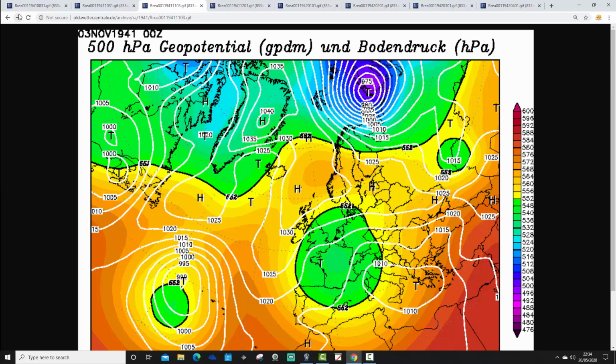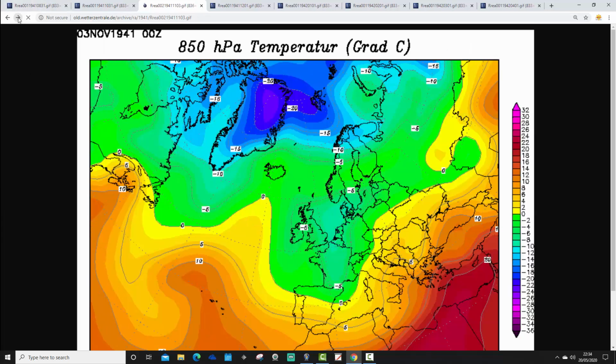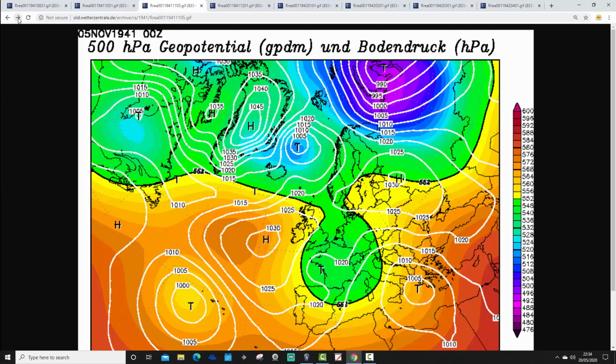So, again, we keep those easterlies going into the 3rd of November. Probably not a particularly cold easterly, but they would have a chill to them. So I think the first week of November 1941 is quite cold, with below average temperature, definitely night frost, and maybe even wintry showers on the east coast.